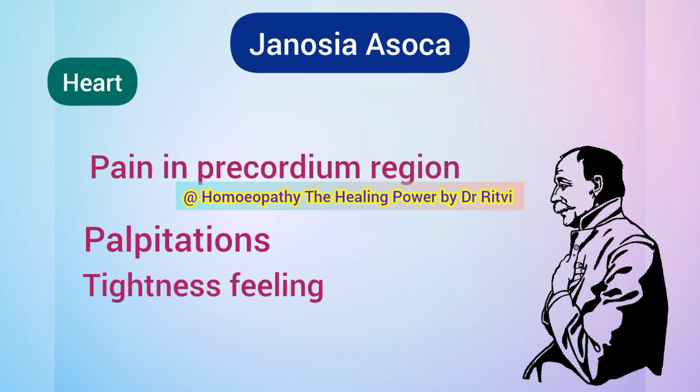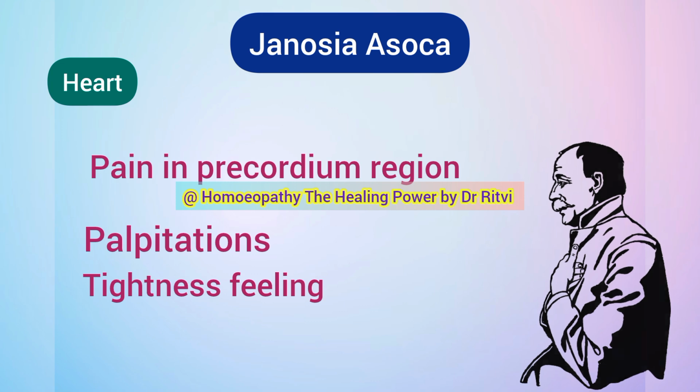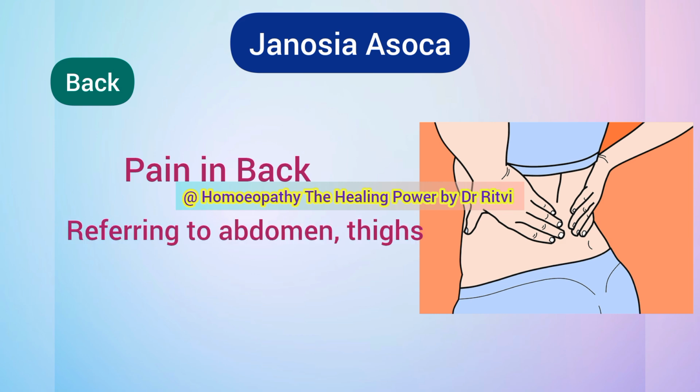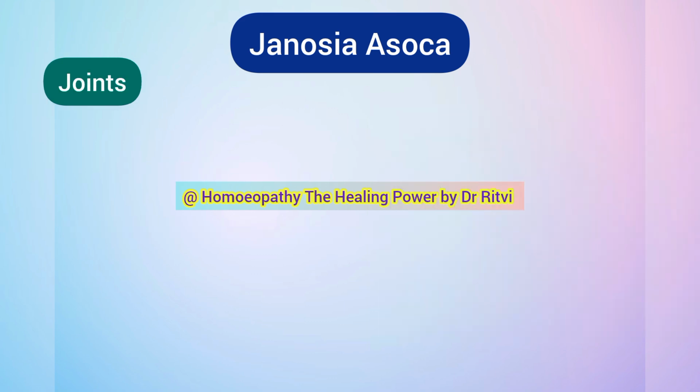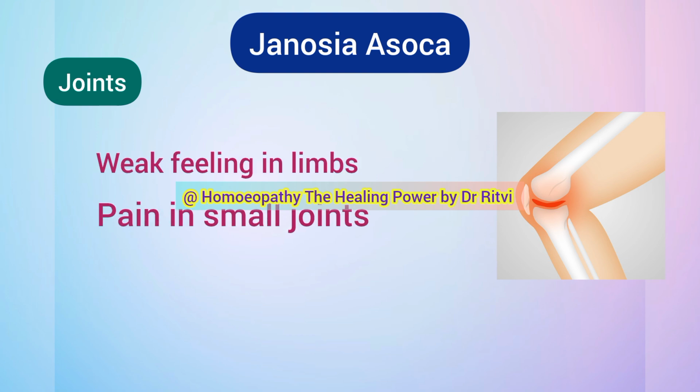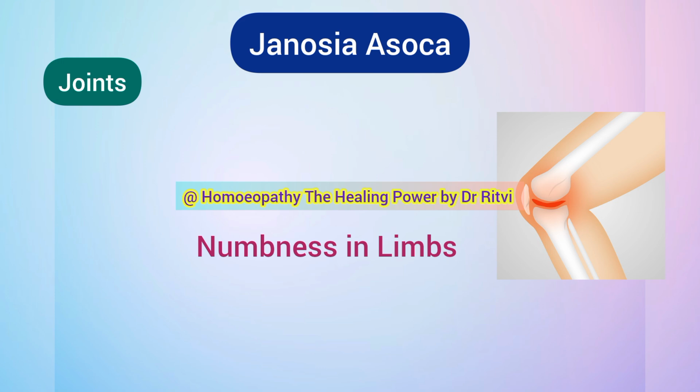Friends, along with menstrual abnormalities, we will see that this patient also shows symptoms of pain in the back or pain in the sacrum. These pains are so severe that they radiate towards the abdomen and towards the thighs. Similarly, these females also show weak feeling in the limbs, pain in small joints and shifting type of pains. Along with that, we will also see that these females have numbness felt in the limbs.